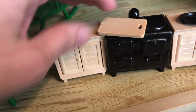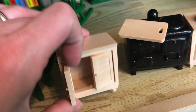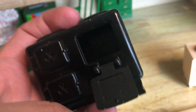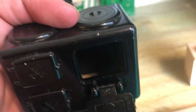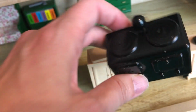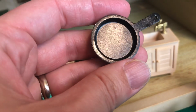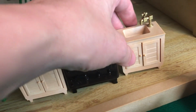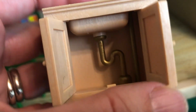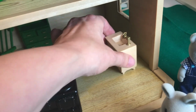my last video. And here is the vintage kitchen that came out around this with all this furniture meant to go in this house. I really love the look of it, and it comes with a cutting board and a rolling pin and a pan. And here is the oven. This is the only part of the oven that opens. And here's the little pan. It's very simple, matches the oven, and then the sink has that classic piping. I really love that. A few little spots, but overall it's just pristine.